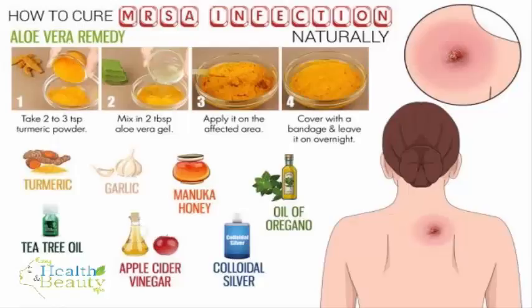Usually, these bacteria live in the nose and on the skin and cause no harm. However, when they begin to multiply uncontrollably, a MRSA infection can occur, especially when there's a cut or break in your skin. This type of infection is highly contagious and can spread very fast through direct contact with an infected person.